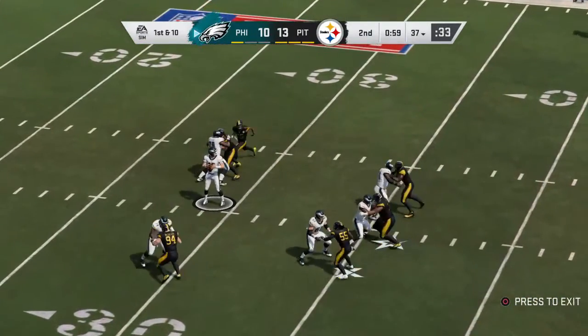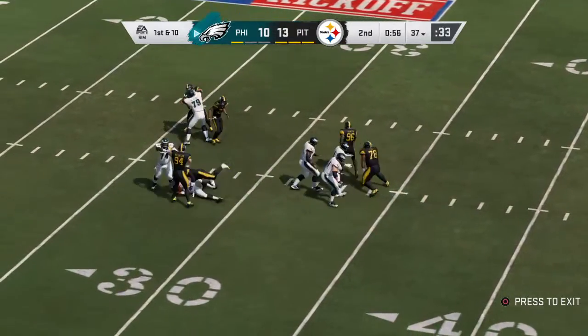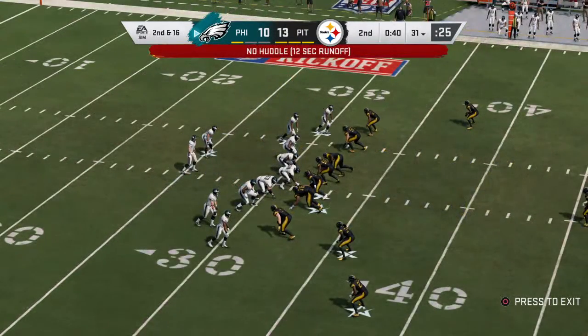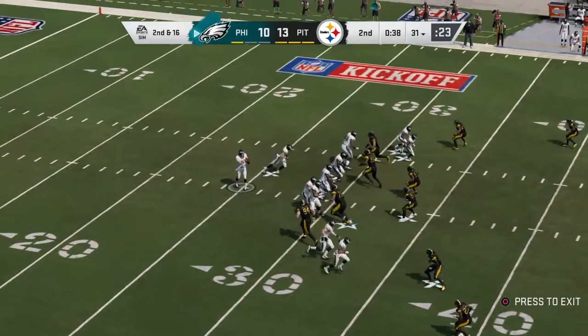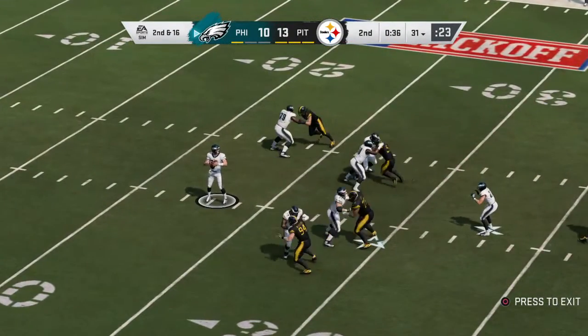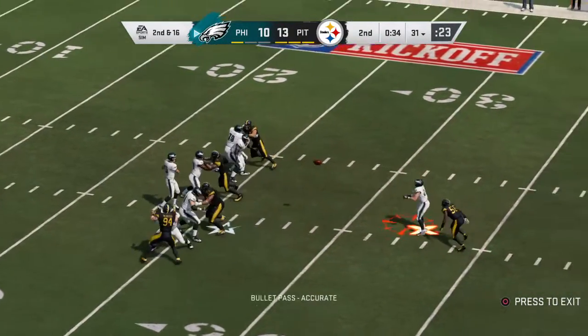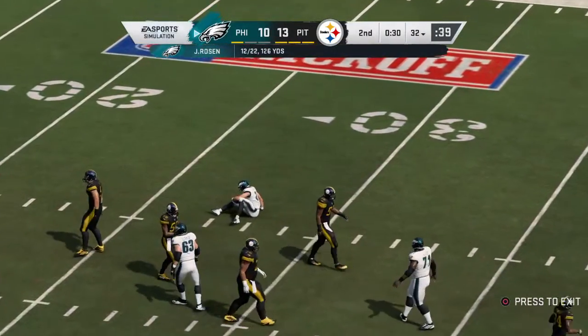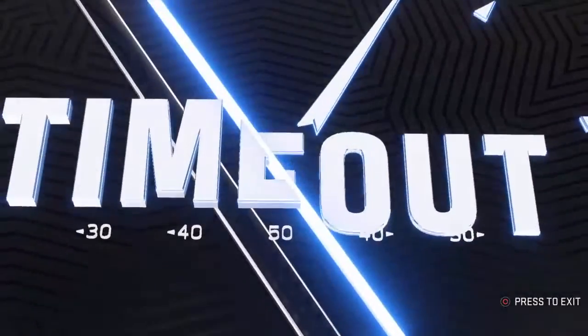Rosen on 1st and 10. And the Steeler pressure too much here. He's going down. Devin Bush leading the surge there as he drops him for a loss of 6. And they weren't in zone coverage. They were in man, and each man did his job. And that looked like vintage, old-school coverage, didn't it?